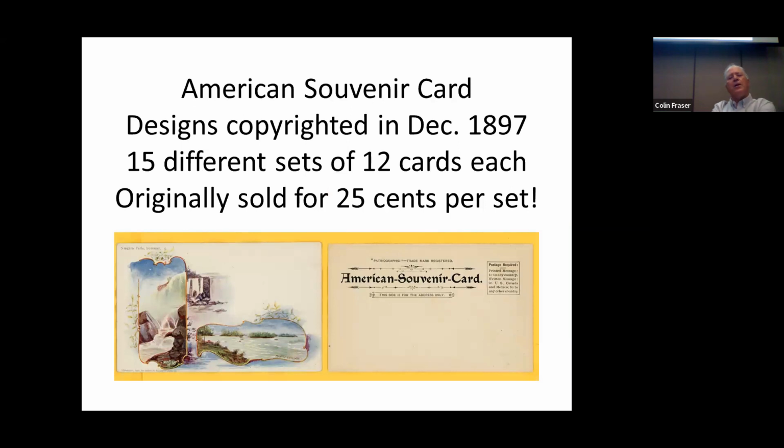Also, with the Pioneer cards, American Souvenir card, the designs were copyrighted in December of 1897. They produced 15 sets of 12 cards each, and a set of 12 cards sold for 25 cents. And one of the things that's interesting about the souvenir cards or the Pioneer cards is that these cards weren't necessarily meant to be sent.